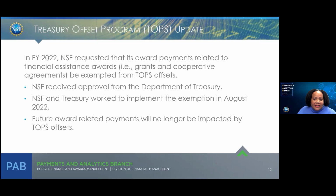On this slide is just a reminder about our Treasury Offset Program, which is also known as TOPS, with the most recent update. To give you a little background, the Department of Treasury established this program to settle unpaid government debts that an organization or an individual had. If an organization had an unpaid debt with a government agency, the debt was reported to TOPS, which in turn would result in payments being intercepted to settle the debt.